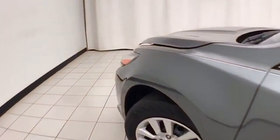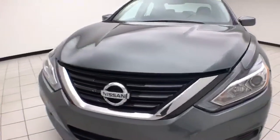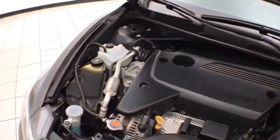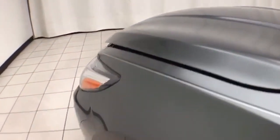Under the hood, this Altima has a 2.5-liter, 4-cylinder, 179 horsepower. And just as clean under the hood as the rest of the vehicle. Excellent fuel economy, especially for a mid-size sedan. EPA average of 27 miles to the gallon in the city and 39 on the highway, and approximately 20% of the tire tread left.